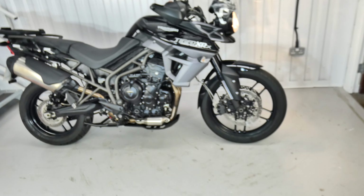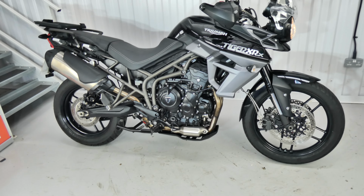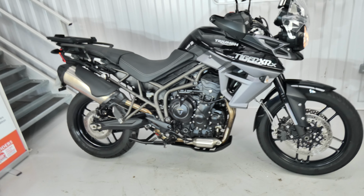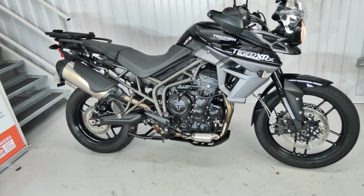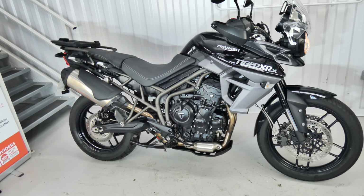Hello again, Jim here at the Value Bike Centre with an excellent Triumph Tiger XRx 800 from 2015 on the late plate. It's only done 8,909 miles from new with full service history.